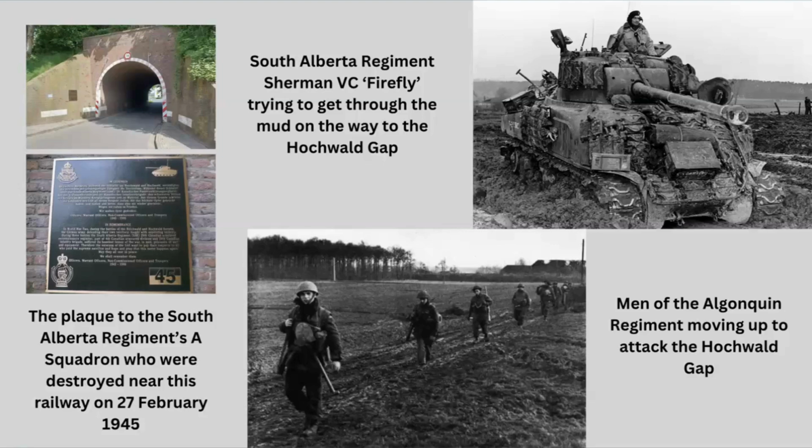The 5th Canadian Infantry Brigade attack against the Schlieffen position began before daylight, and by 10 a.m. had cleared the edge of the Hochwald. The Regiment de Maisonneuve and the Calgary Highlanders tried to move in too, but they were hit by German shelling, preventing the Black Watch from coming through to continue the attack. The Argyll and Southern Highlanders rejoined the 10th Brigade after their time with Tiger Force and were sent in to support the Algonquin Regiment inside of the gap.